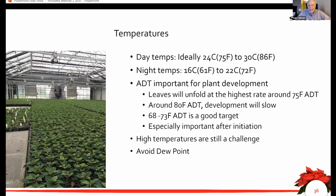Yep. Temperatures, ideally, we're talking 75 to 86. The guys in Southern California just chuckle when I say stuff like this. Anyway, yeah, 86, right. How about 120? But you want to try to go for the middle zone.